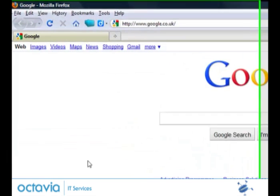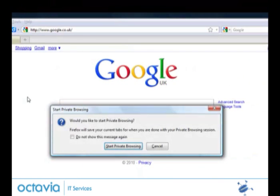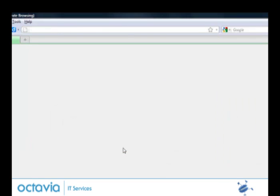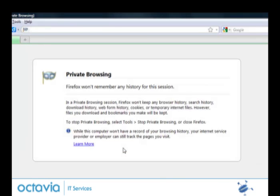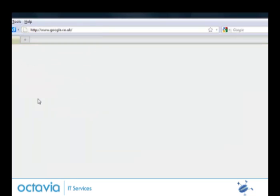To enable private browsing, head to Tools again, and then click Start Private Browsing. It asks if you'd like to start it, so click Start. Firefox will save your tabs so that it'll still remember what you were doing before you enabled it, so it'll be like nothing's changed. To stop private browsing, go back to Tools and click Stop Private Browsing.